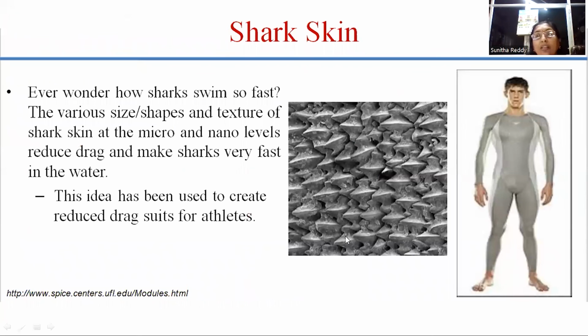Another one is shark skin. When you observe shark skin, ever wonder how sharks swim so fast? The various sizes and shapes of the texture of shark skin at the micro and nano levels reduce drag and make sharks very fast in the water. The same idea was used to create reduced drag suits for athletes. This is a drag suit that can be used by athletes and swimmers.